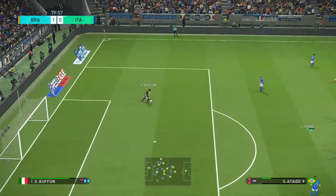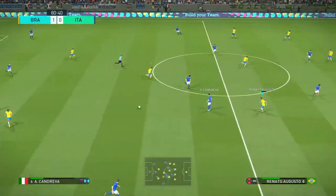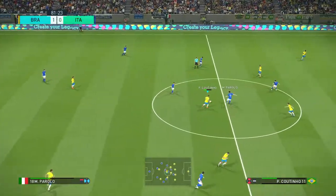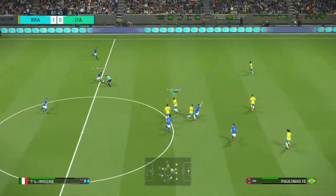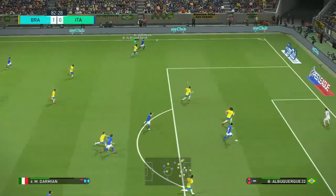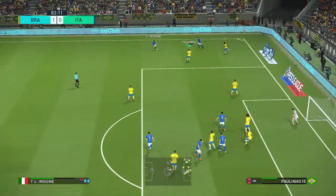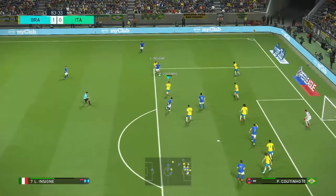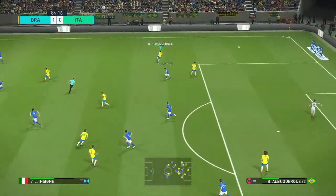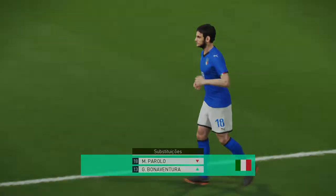Brazil are looking to make this one safe. They want to reduce the risk. Candreva. Lorenzo Insigne. Long and high towards the flank. Damian. Lorenzo Insigne. Shoots! Oh, should have been the equaliser. Lorenzo Insigne must have known he could ill afford to miss that. He's Mr. Angry now.